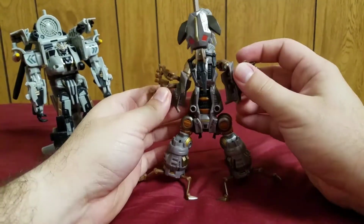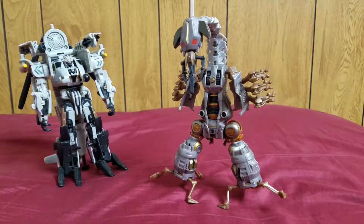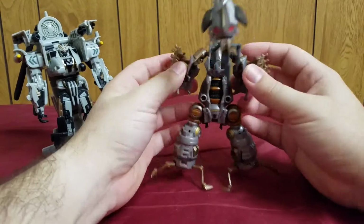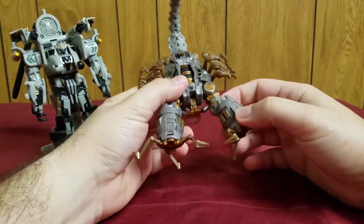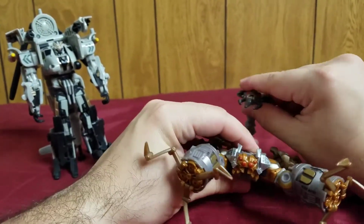And there we go. This is him in his monster mode, which I prefer a whole lot more. And I think I like the idea of having, oh, he goes from beast mode to robot mode. And I think I've been on these transformations too long. Let me transform back into Scorpion because that's the mode I like him in. So, and that's it. It's a super easy transformation.